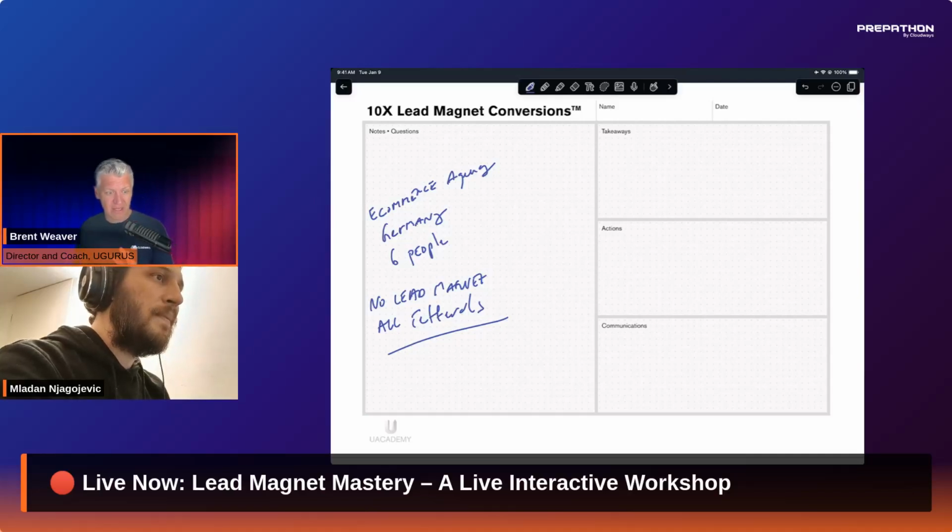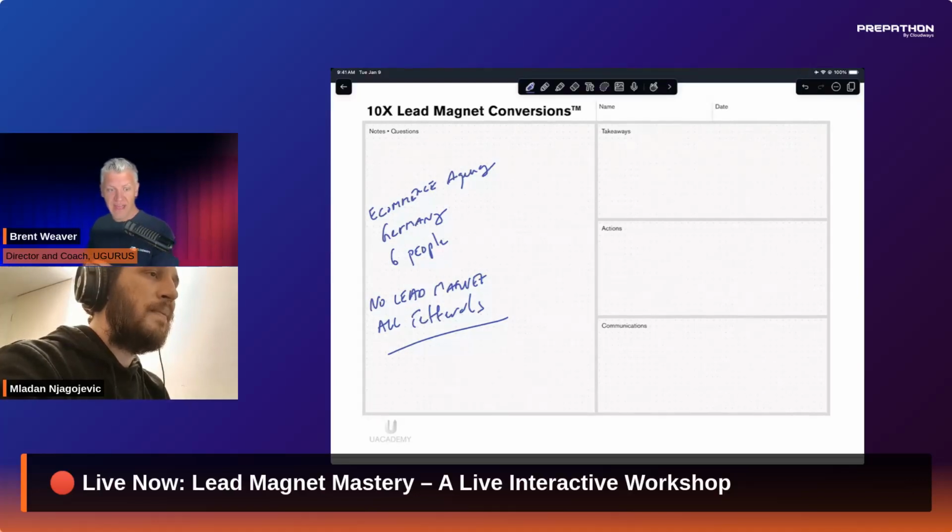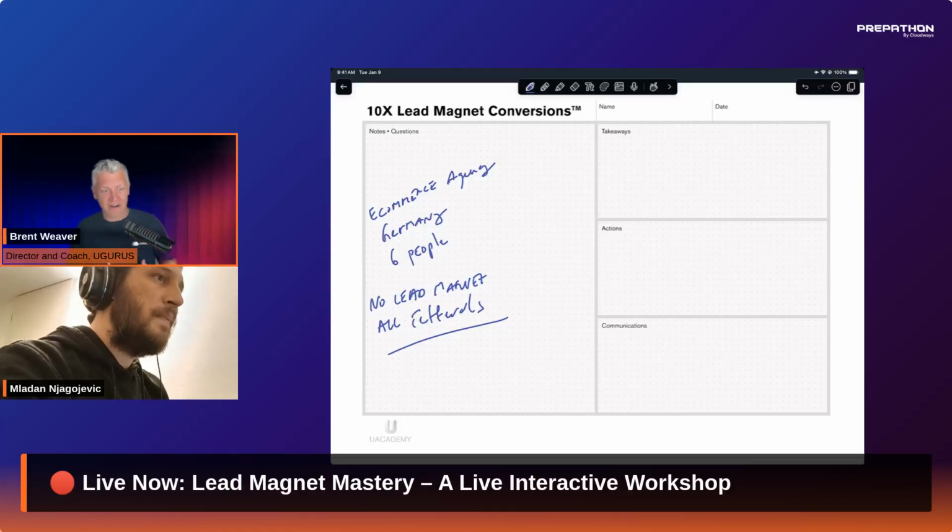It's really interesting, Mladen, but let's say you were to go and do a podcast interview somewhere or an event like this, like we saw Chloe earlier. Lead magnets don't always have to be something that somebody opts in for. We could do something as simple as, hey, if you guys want this workbook that I'm taking Mladen through, you should drop me an email, Brent@ugurus.com, and I'm happy to hook you up with this workbook. So I'll end scene there, right? But that's an example of where we can use lead magnets very interactively within our business.